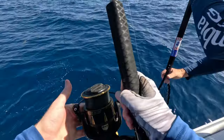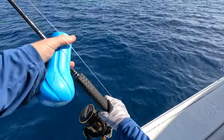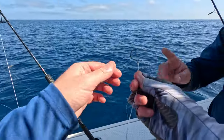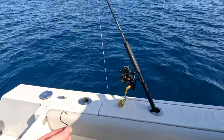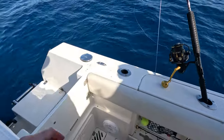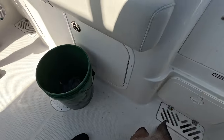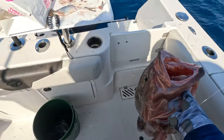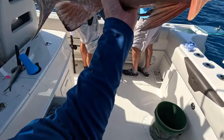Oh! That's what we're looking for. I knew they were at this spot. I'm tangled up. This is the grouper who broke me off. That was in the reef. That was in the hole. This is him. Found this in his mouth. Wow. Yeah, man. Wow. He was barely hooked. Look at the scratches all over this red grouper.